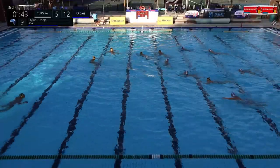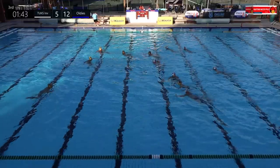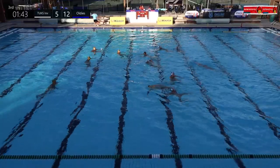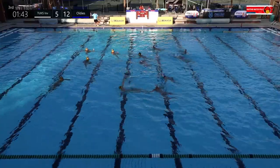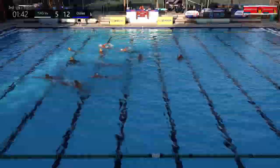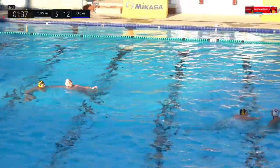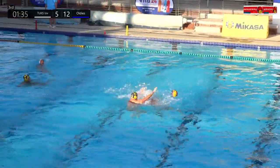Looks like the fitness of the Oldies side coming into play here. A few counter-attacks coming from them, but TUKS are recovering well, crashing and cross-cover defending beautifully to squander some of these, but some discipline issues coming in for the TUKS boys so far. Quite a few contra fouls going up on their attacks too. They're going to want to polish that up.